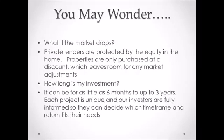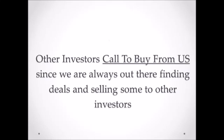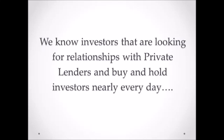One thing that's really important is relationships, especially in real estate. So you've got the relationship between the real estate investor and the private lender, or the investor looking for cash flow. That's what creates success. All the pieces working together. It's very common to have other investors call to buy from us. We're always out there finding deals, and we sell some to other investors. And because we're always building relationships, we know investors that are looking for relationships with private lenders and buy and hold investors nearly every single day.